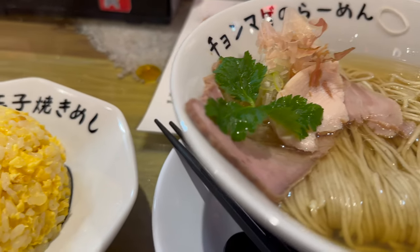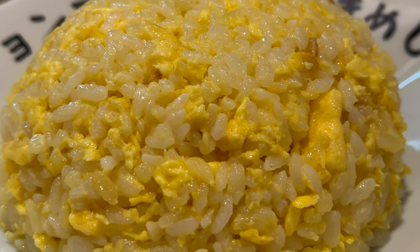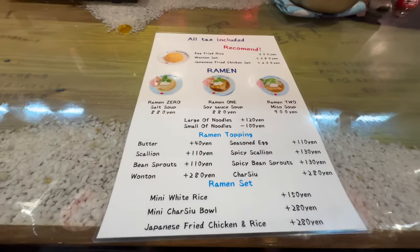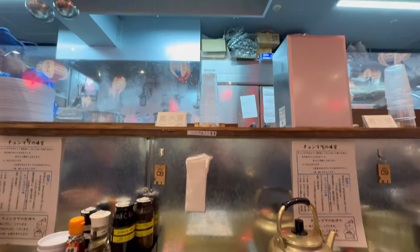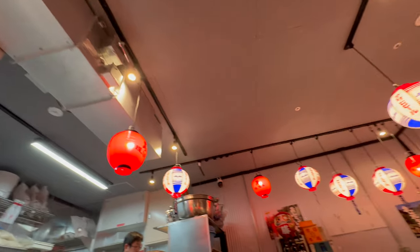Another popular item she recommended was the egg fried rice. This was also delicious. The food was good, the price was right, had a chill vibe. Definitely recommend checking it out if you're ever in the area.